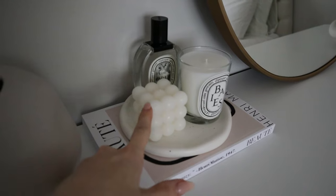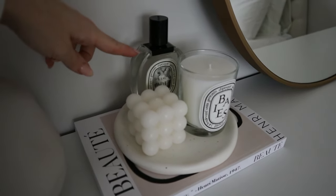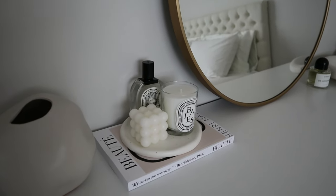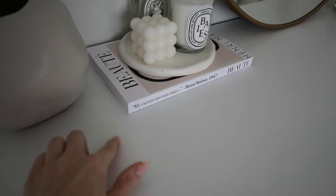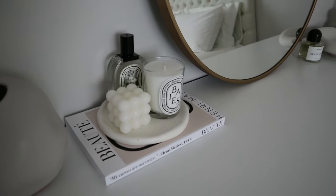I got this little bubble candle. I've had that for a long time. I put my Diptyque candle on the tray as well as a Diptyque fragrance. Not sure if I'm 100% obsessed with that. I think that this tray could be just a little larger. That would have been really nice, or maybe have like a miniature tray to go here, something like that. But overall, I don't mind it, and I think it looks pretty nice.